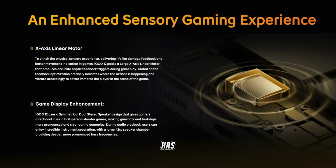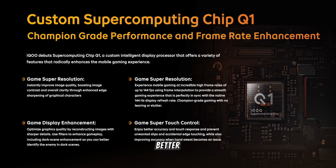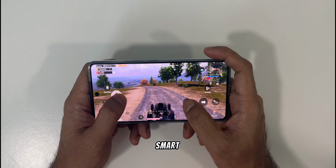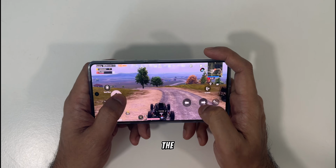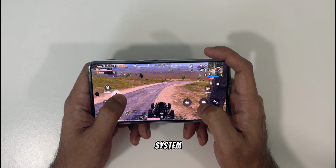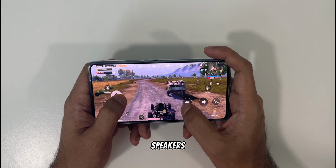For gamers, it has a custom supercomputing chip, Q1, which boosts the gaming performance, frame rate, better touch accuracy and haptic engine while playing games. The games performed very smooth and uses smart temperature controls, which keeps the smartphone temperature in control. This has a 6-vapor cooling system. Now let's hear the sound quality of the smartphone, as it has a dual stereo speakers.